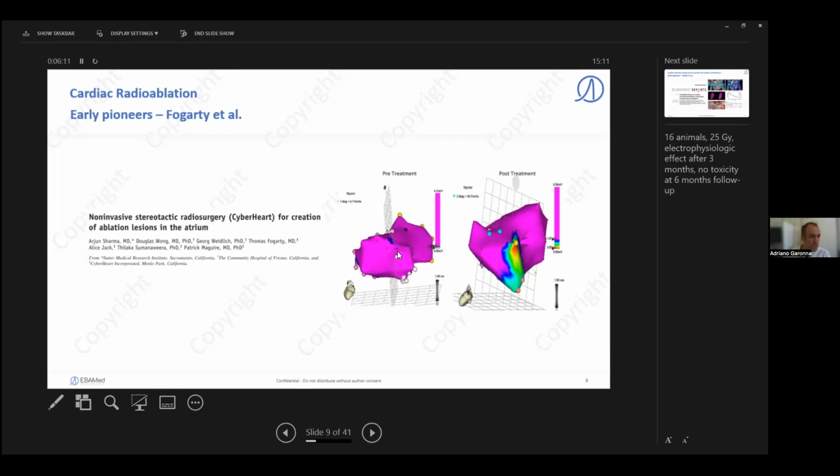So you see here an example. You see on the left figure, I hope you can see my mouse, on the left figure, you have basically an electrical conduction map of the heart. You see it has the same color because this means that all the tissues are conductive basically. After treatment, what you achieve is an area which is colored that you see on the side. And this is an area actually of poor electrical conduction. So you see here visually the effect of radiation.